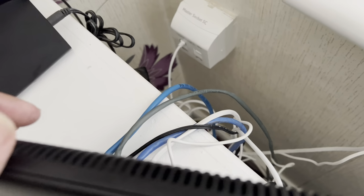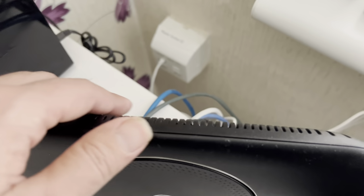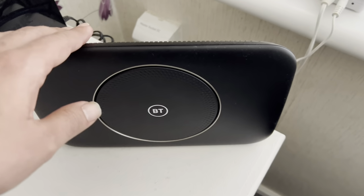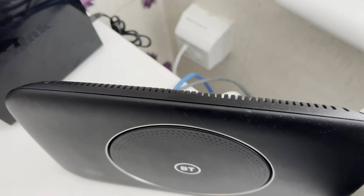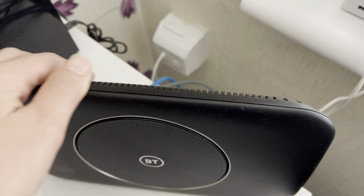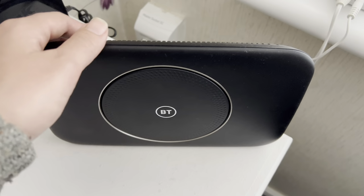connection from the wall socket to the actual router itself, because flat cables are known to have interference and all sorts, and it's just a bit ridiculous when you think all of that planning goes into increasing your broadband speed.